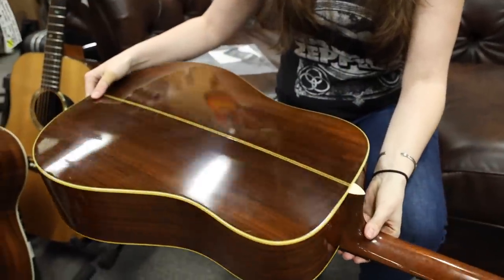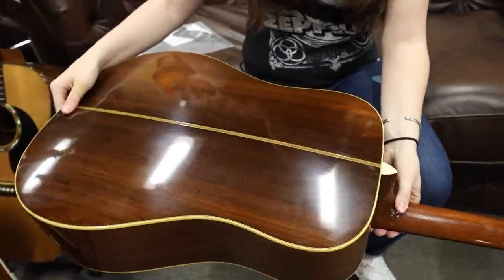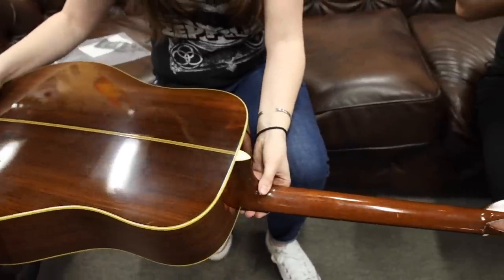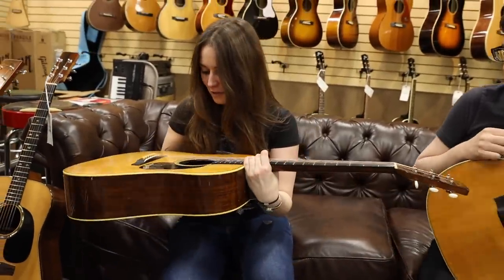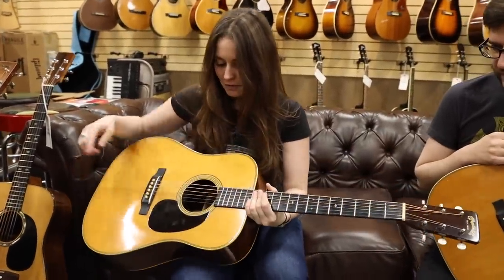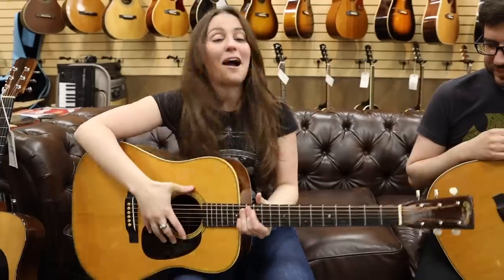Here's the back as well. Wow. Really, really clean. It's beautiful. Has it even been played up to this point? I think it has a little bit of love, but man, is this in such beautiful shape. Oh my God. I'm smitten.